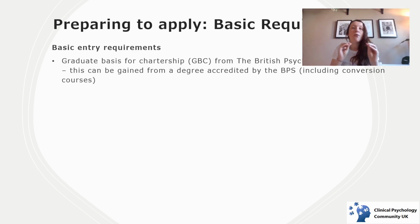This is by far one of the biggest things I'm asked. People ask me, do I need to be a graduate member of the BPS? I've just got my graduate membership of the BPS. Does that mean I can now apply to the DClin? You do not actually have to be a graduate member. You do not have to do it because it is an expense. You don't have to do it.